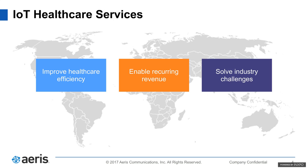Really, what we want to talk about today is that there are a couple of real reasons that IoT is taking hold, especially in the healthcare space, which is a space that we see has one of the largest ceilings in terms of growth potential with IoT. There are several reasons why IoT is especially applicable to the healthcare space. And it starts with what IoT can do to improve healthcare efficiency.